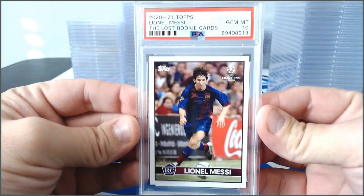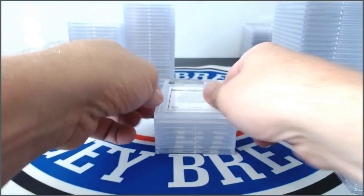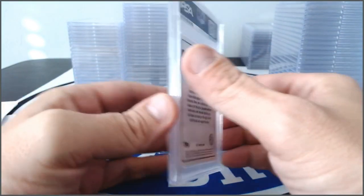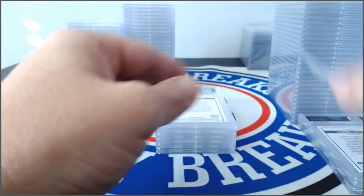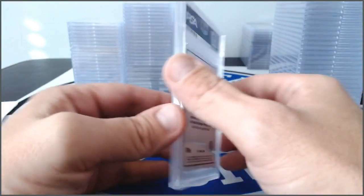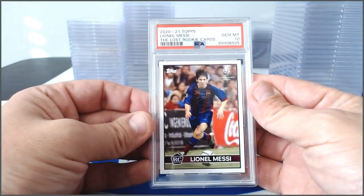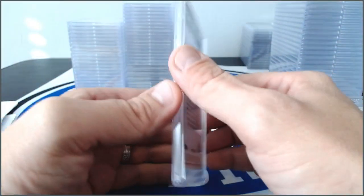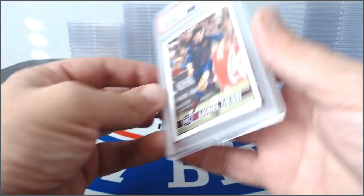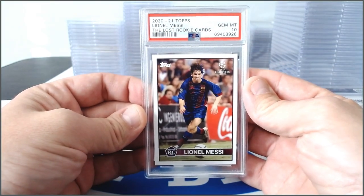PSA 10. PSA 10. PSA 10. PSA 10. PSA 9. PSA 10. PSA 10. PSA 10. PSA 9. PSA 10. A phenomenal 80% gem rate on these.